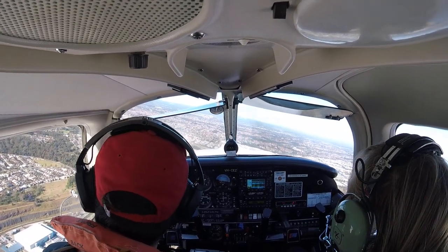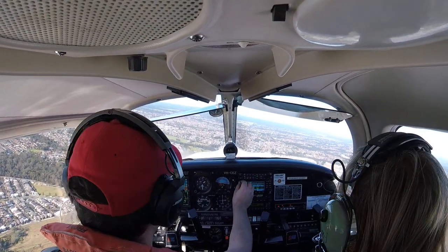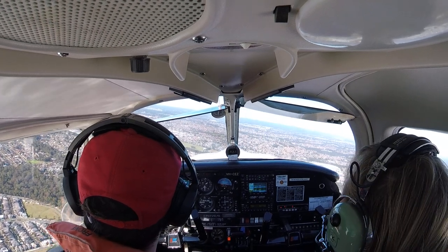So you always have a really good lookout, although Gupta would let you know if there was anyone else. Good old Gupta. This is the mic, Tower.